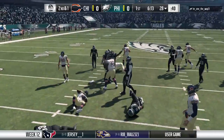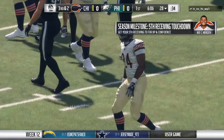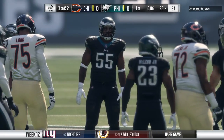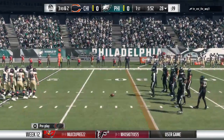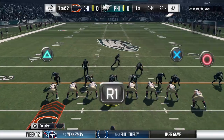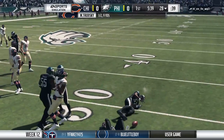They run with Howard, and he'll lose yardage here, going down back at the 28. He'll wind up losing a yard on the play, and it'll be third down. Trubisky will throw. And he fires one, but incomplete.